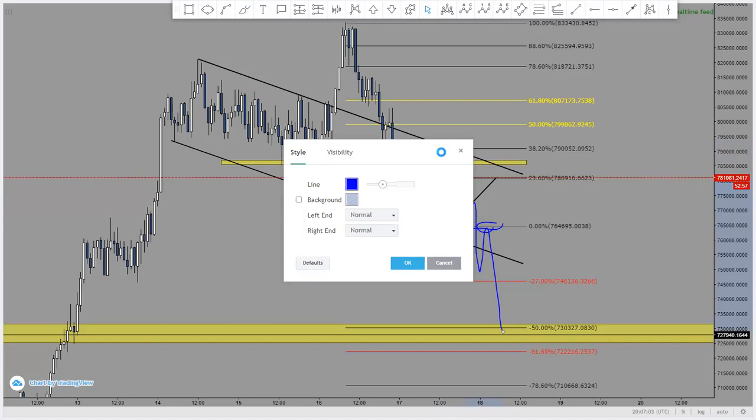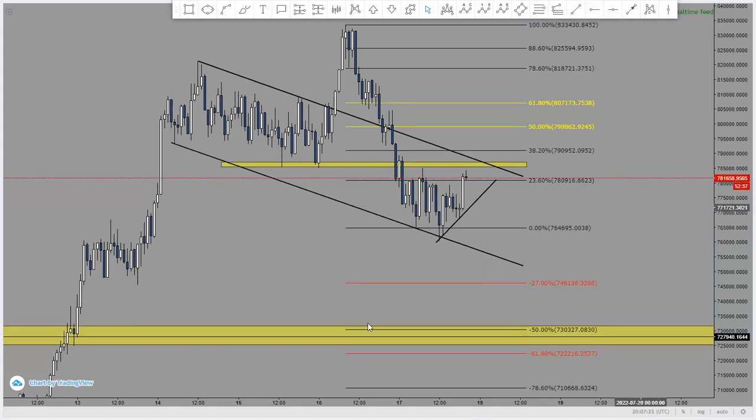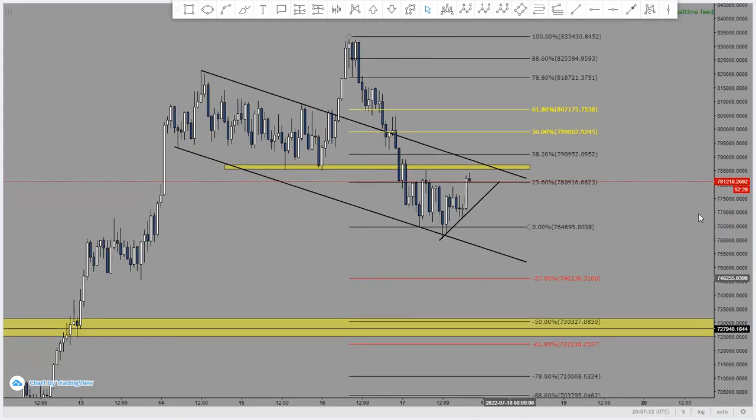I start analyzing again, trying to see if there's any other possibility. Okay. That's a good answer, okay? So whenever you see what you're expecting not happening, you don't enter anything, because what you're expecting didn't happen. What you simply need to do, as you have said, is to go back and reanalyze.